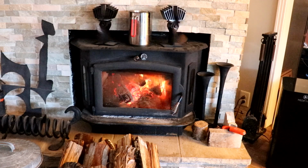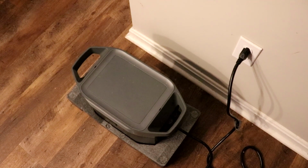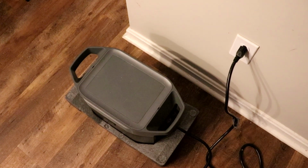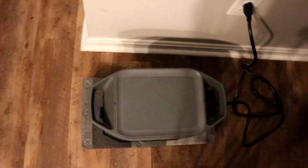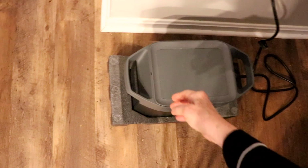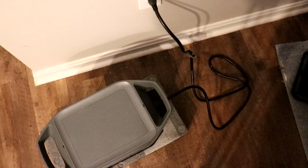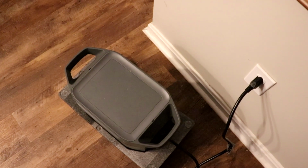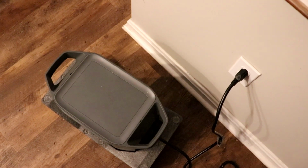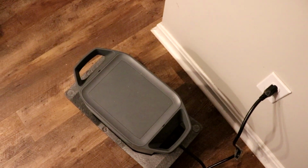Now let's look around. If you have a backup power station, make sure you've topped it off. I'm just making sure that that's full. I have a video on this power station. If you're interested, I'll put the link right up to the right on the white card. But yes, I'm making sure that this is ready to go.